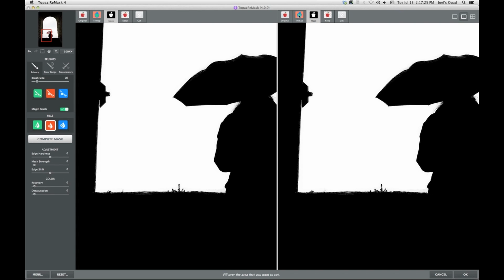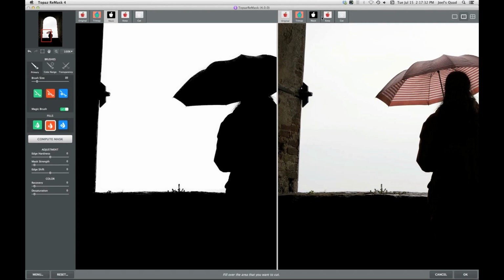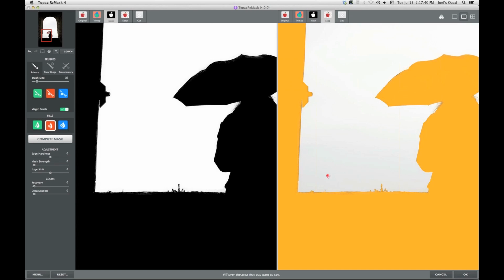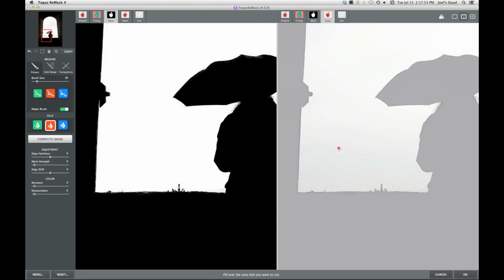So the options up here: you can do the try map, which is what we were looking at before. I can look at my original image, the mask itself, of course, and then the keep and the cut. So what I'm going to do here is put it on keep. And this background color, by the way, you can change. You hit the little three-wheel thing up here and say choose background color, and you can change the color if you want. I think the gold color works well here.